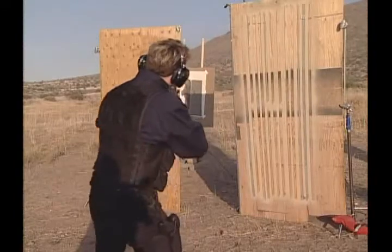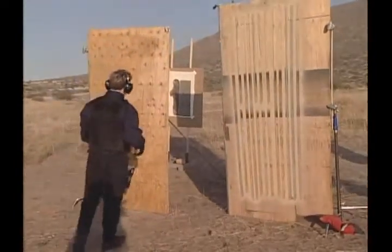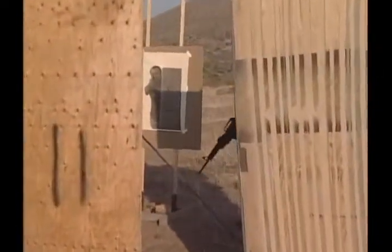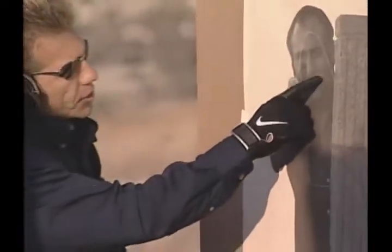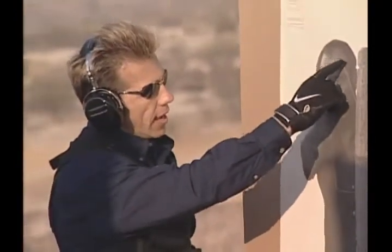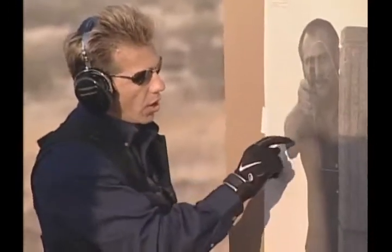All right, let's see what happened here. Come on in. You can see what we're talking about. My shot right here. Okay. I'm aiming just a little high at these distances, understanding I'm going to hit a little bit low.